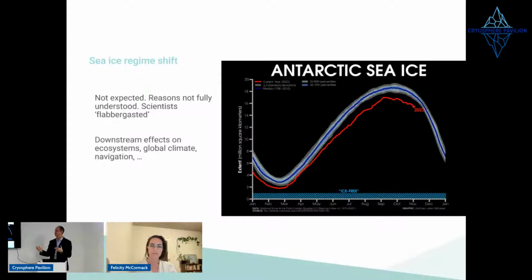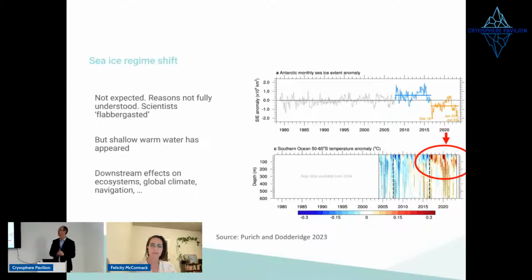I think one of the things that we've learned about here in the ICCI Cryosphere Pavilion is that there is an interconnectedness between the oceans, between the sea ice. And this will have really important impact on ecosystems, on global climate, on population, etc. Another really nice paper came out recently looking at this, the record of Antarctic monthly sea ice extent.